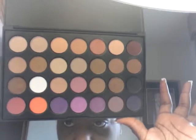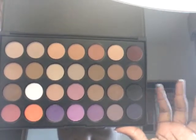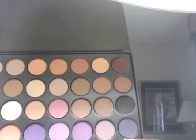And I'm going to figure out what I'm going to put on my eyes here in a moment, but just know it's going to come from this particular palette. So when I come back, I'll tell you what I use in order to complete my eye look today.